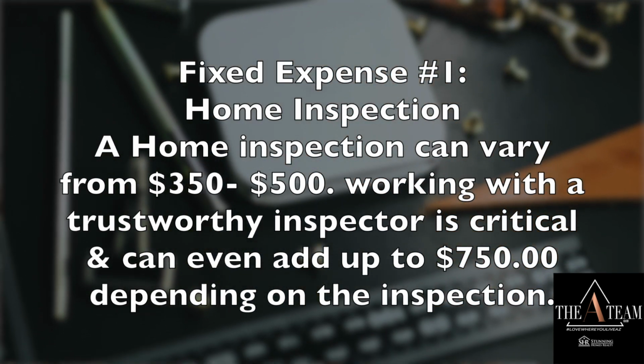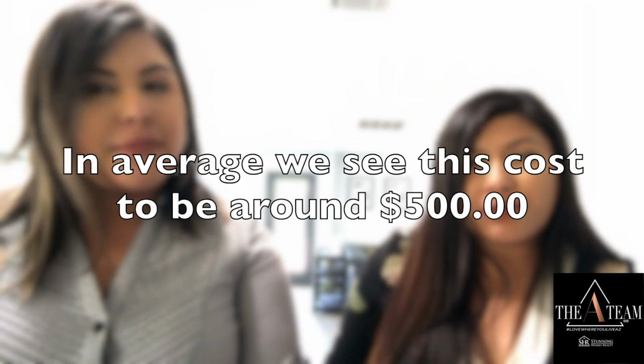A typical general inspection costs around $500, but it really depends on the size of the house, and of course the year, how old the house is, and if you're getting any additional inspections like a sewer scope, a termite inspection, or an environmental inspection. It all varies. But typically a general inspection, which gives you an overview of the bones of the house, is around $500. And that does include a termite inspection as well.